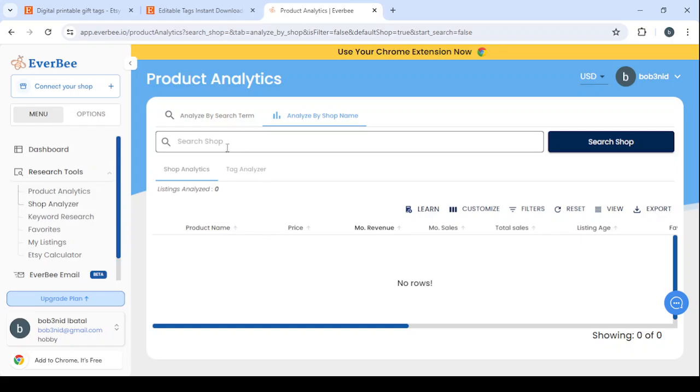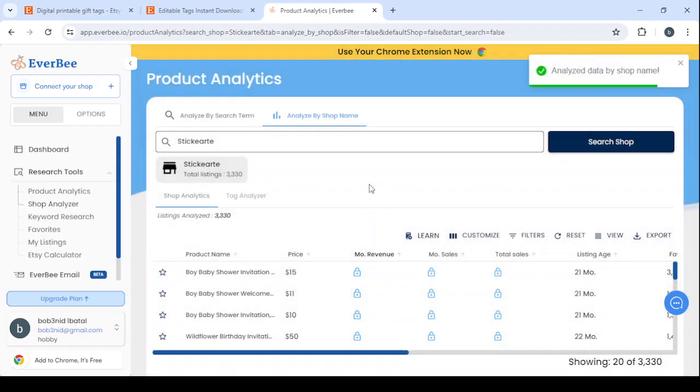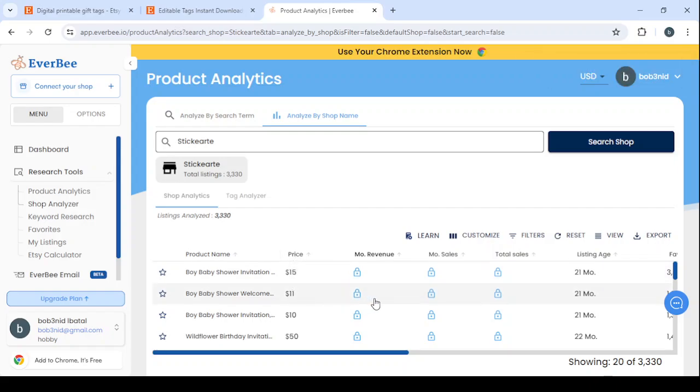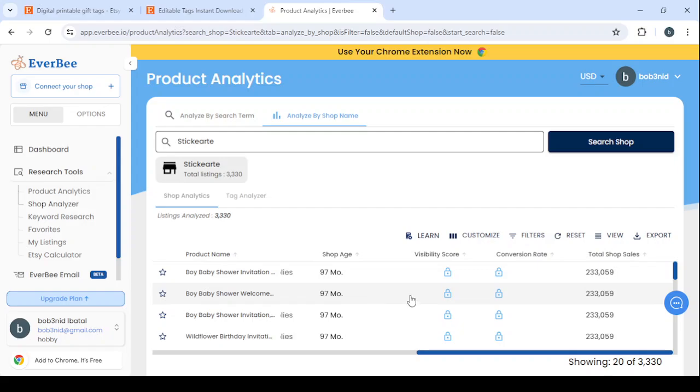So here we are in the shop analyzer. Here let's type the name of the shop, click on search shop, and we will be able to spy on what this shop is doing currently. We will see the time that this shop was created, the total sales that they have, and here we have their products. If you go to the right, you will see their total shop sales, more than 200,000 sales, which is insane. And here we have the shop's age, 97 months, so that's a long time.